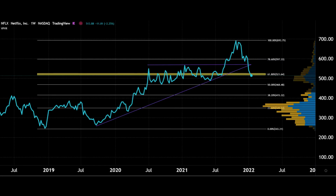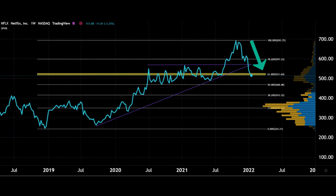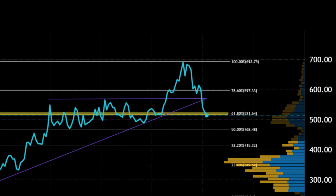So let's get into the longer term price action to start. We've got a weekly line chart here, and as we can see, Netflix grew very nicely from the end quarter of 2019 up to highs around 700 at sort of fall time of 2021, and then we've seen a serious pullback since then, and it's heading towards the 500 zone. I've shown in that little yellow thick line there where there's a huge amount of price action and support and resistance from. That's at the 61.8% Fibonacci line at around about $521. Also that purple triangle on there shows you the breakout and then the pullback within that pattern once more.